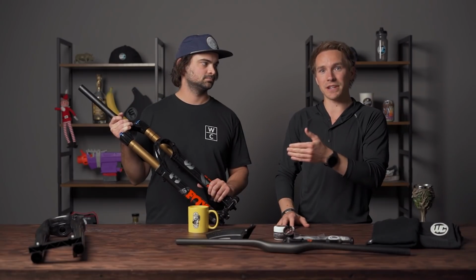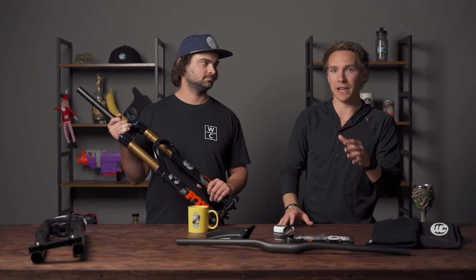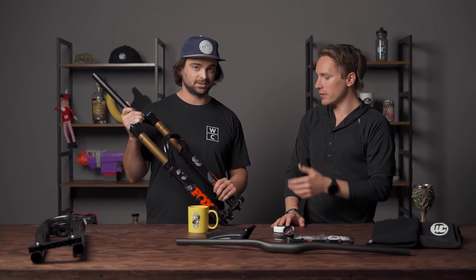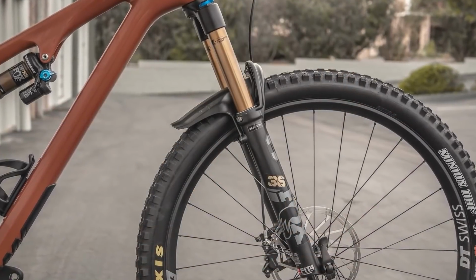However, the 36 still makes a ton of sense for probably, arguably more riders, and they totally revised it for 2021 versus the 2020 model. How much different? It is completely different. Basically, a huge part of it is these lowers.